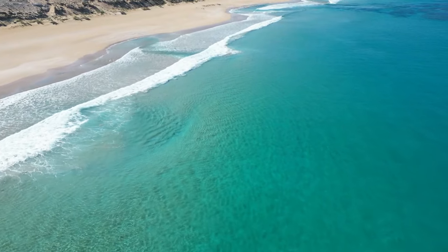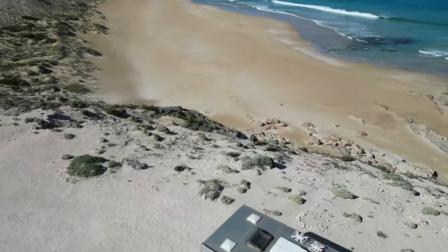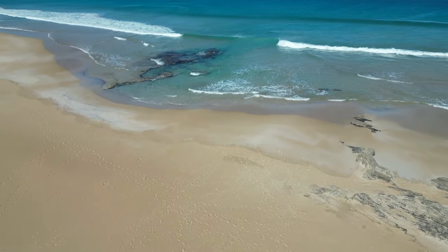You can get a few bars up on the lookout just past the southern car park, but you definitely need to be self-contained here. No problem for us, and although it was a bit windy shaking the van, the water was beautiful.